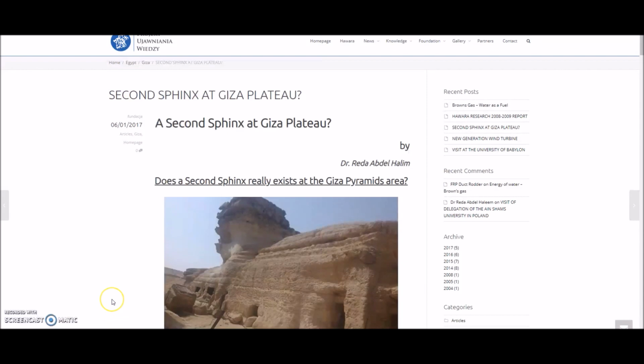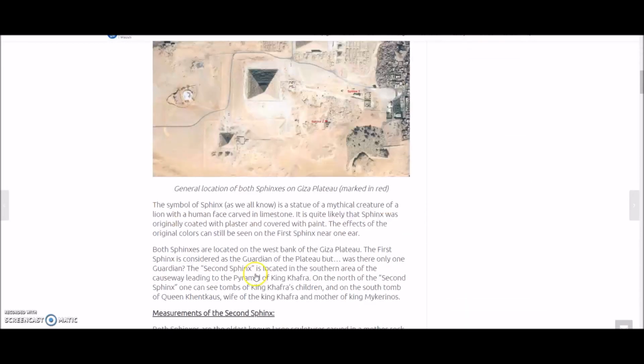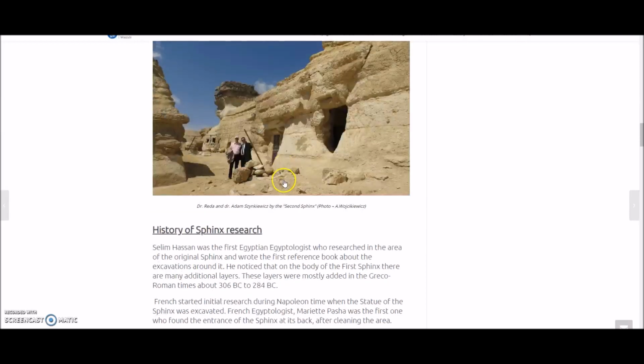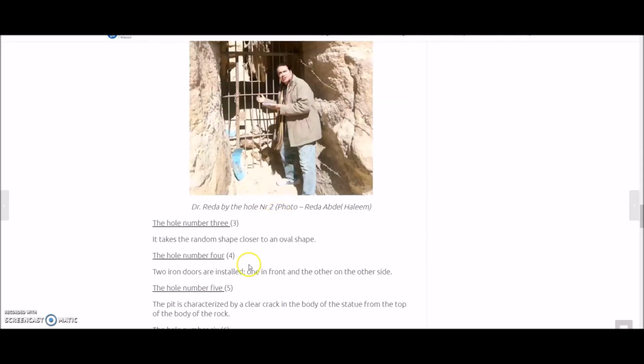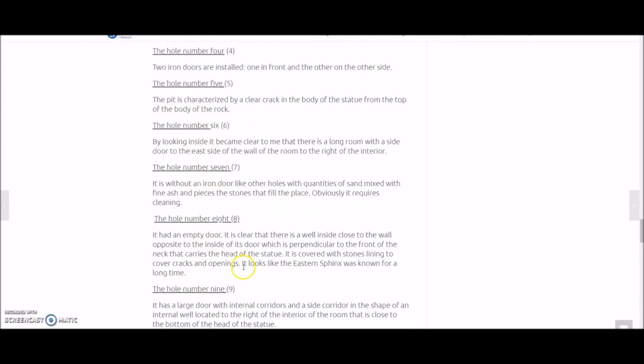So, getting back to the response to Matt's video, Matt found this article from 2017 by Dr. Rita Abdel Halim, and I did not know that this article existed, but apparently this doctor has also taken an interest in the GCF1 feature and has done a little bit of investigation and research into this area. He's taken some good photos. He's proposed some interesting things. For example, holes and where they might go. Some that go deep down underground.